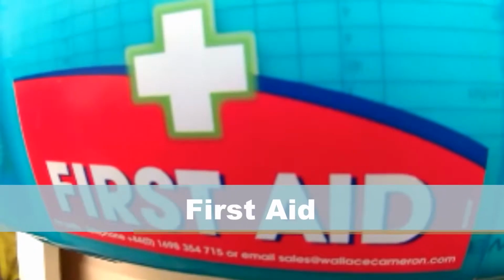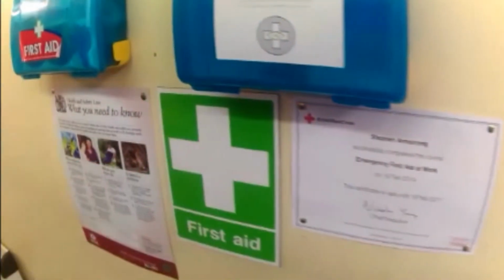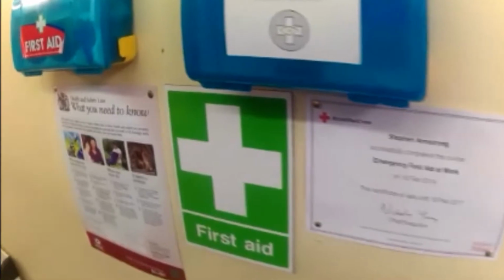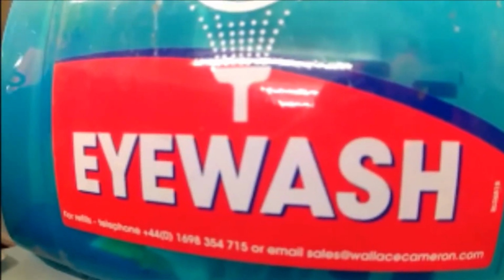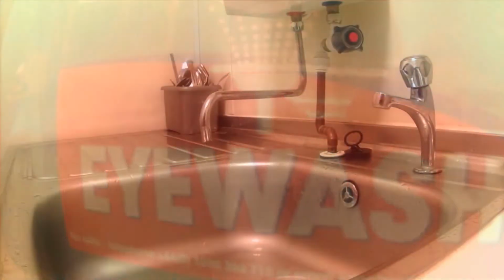The site has fully trained first aid personnel. The first aid facilities will be identified by your host and are equipped to treat minor injuries. All injuries must be reported to the site management immediately, however small.